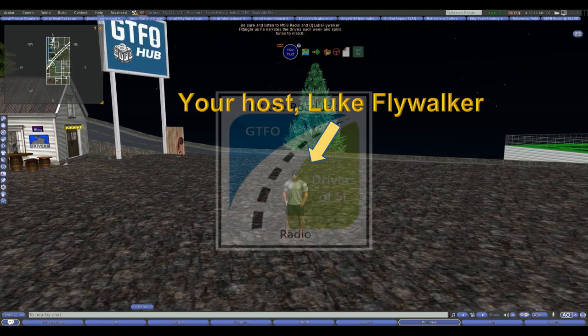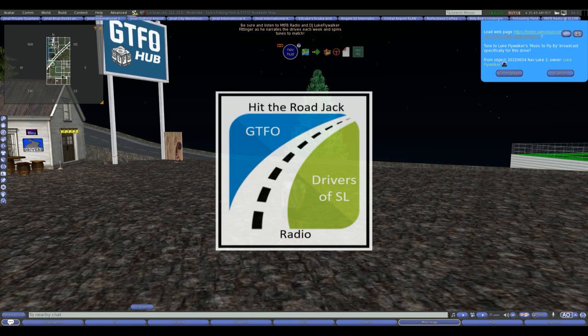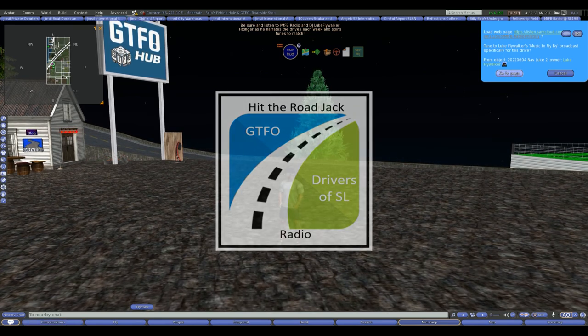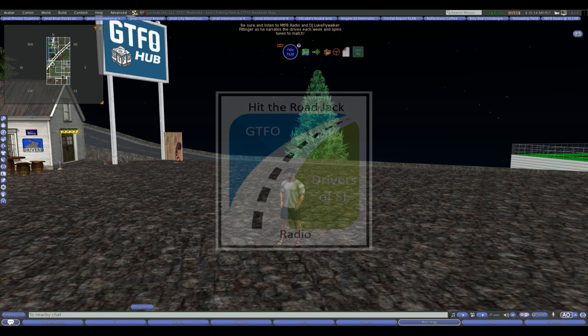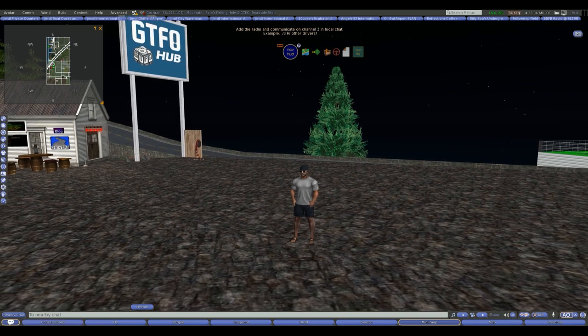Be sure and listen to MtFB Radio and DJ Luke Flywalker as he narrates the drives each week and spins tunes to match. We have also provided you with an earbud radio to communicate easily with other drivers using local chat. There is also an attachable handset and a radio you can link to your vehicle, included in the box.